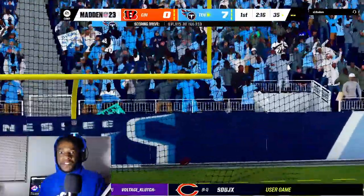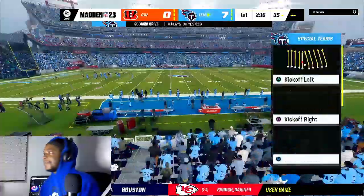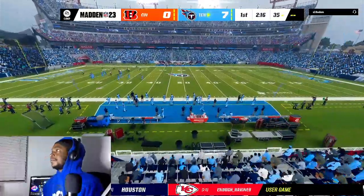A good hold. 17 miles an hour wind. Up and good. And that makes the score 7-0.